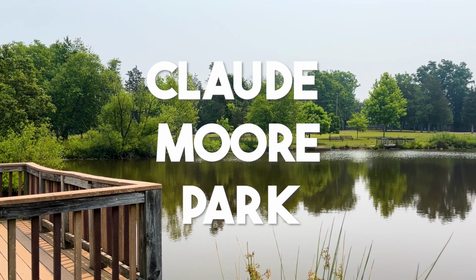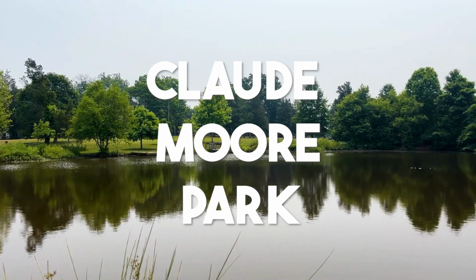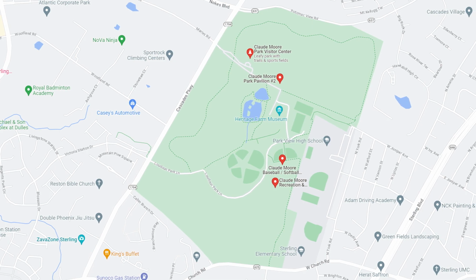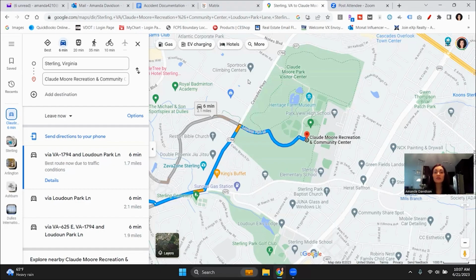Next up is Claude Moore Park, and this park is really in the heart of Sterling. It's sort of smack dab in the middle. It's a huge park. It's over 350 acres. It has an extensive trail system, so whether you're looking to get a long run or even a hike in, or if you just want to go for a casual walk, it takes you through wetlands, open fields, wooded areas, so beautiful scenery if you're looking to take in the great outdoors in Sterling, Virginia. No matter where you land in Sterling, this park could be walking distance to no more than 10 minutes away.